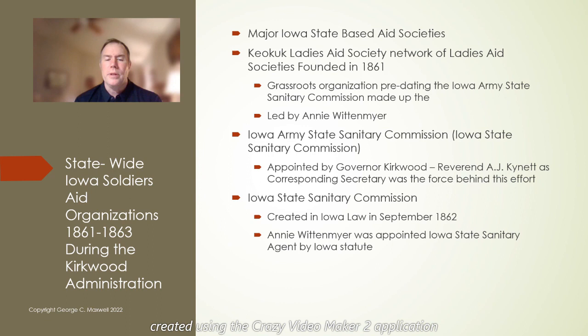As we will detail in later videos, by September of 1862, this rivalry between Annie Whitmire of Keokuk and Reverend Kynett and their two organizations had reached a fever pitch. The governor and the legislature in a special session would create the Iowa State Sanitary Commission and would appoint Annie Whitmire as the Iowa State Sanitary Agent. And basically what that did is it elevated the two competing rivals so that they could both claim that they had some form of legitimacy.